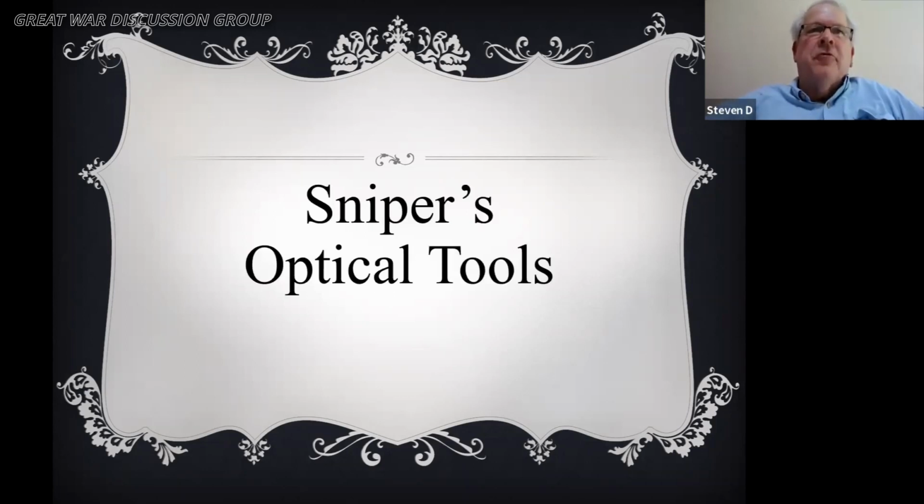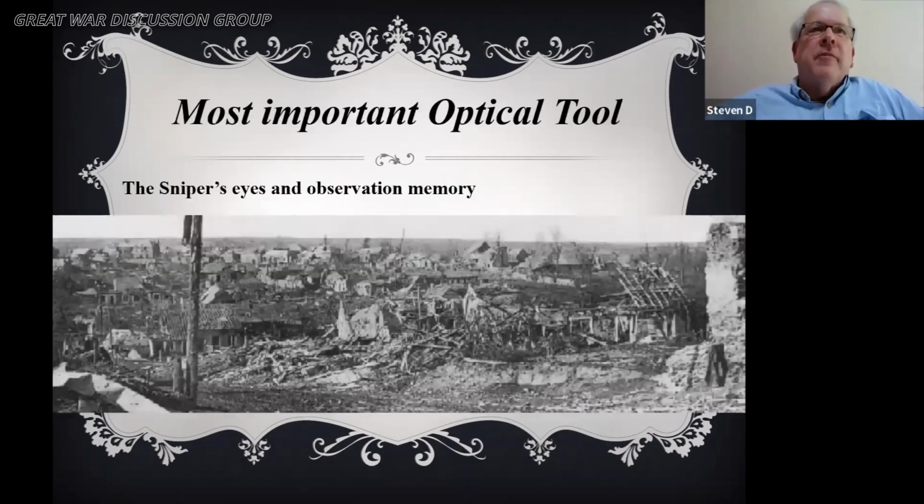So let's talk about the optical tools. By far, the most important optical tool was their eyes. You look at this, and their observation memory, because this is a good example of a view, is what they would be using along with their scopes, looking for differences and changes. It doesn't mean they were actually looking for a target. They were just trying to identify the potential change. And obviously with artillery barrage, whether it was a creeping box or whatever, it would change the landscape from day to day.